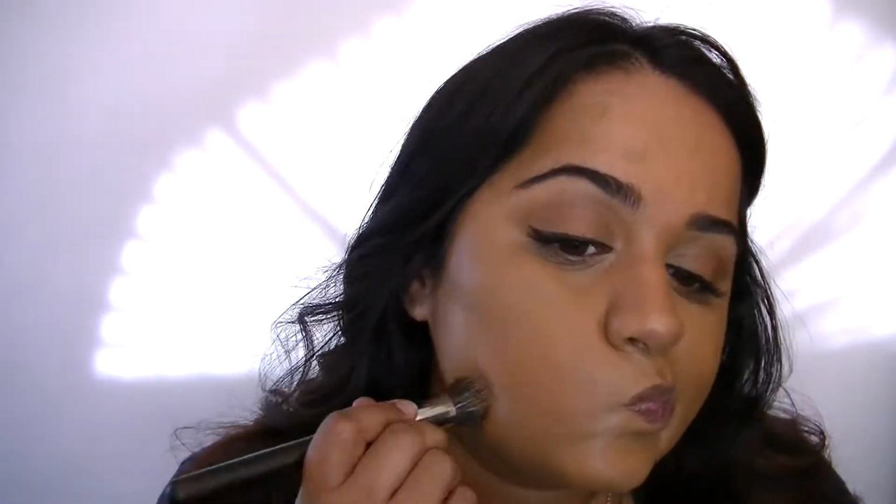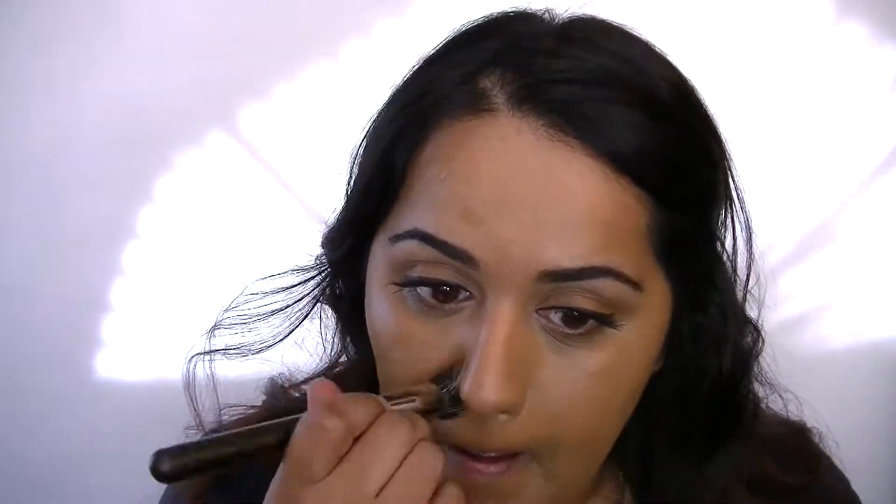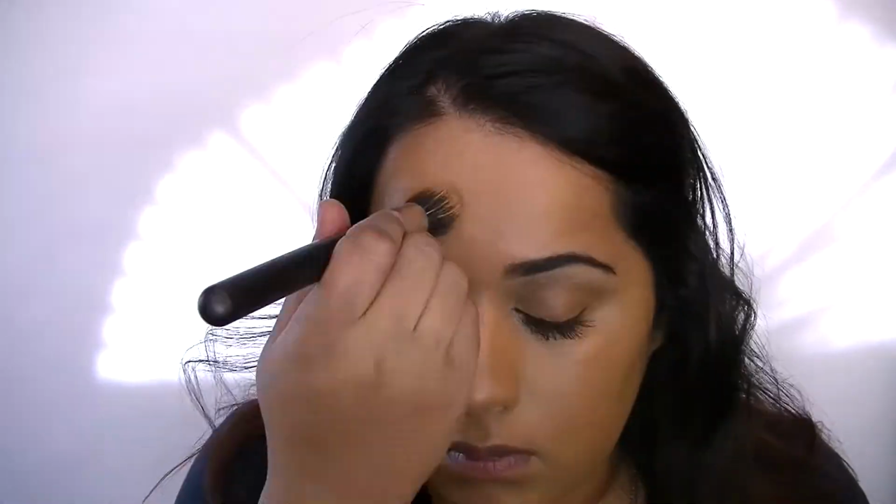Now I'm going ahead and applying the concealer, the same concealer that I used before, all over the darker spots on my face, and stippling it with this short, dense stippling brush. After applying the foundation and concealer, you can see that I'm using a tissue and blotting it all over my face to pick up the extra oils left behind by those products. This will just help prolong the wear of the foundation and concealer.